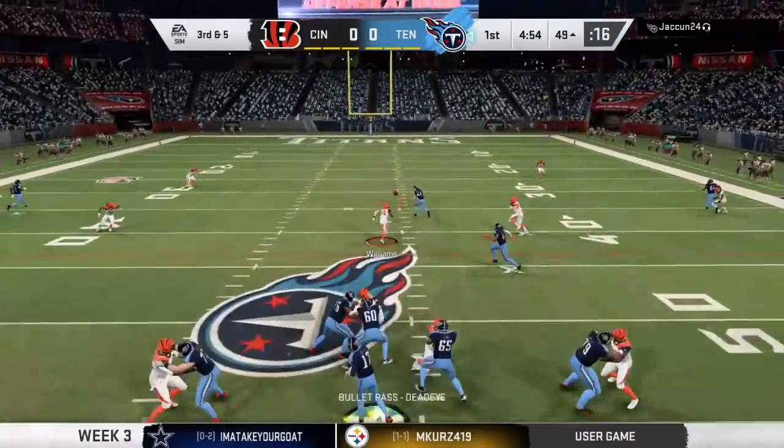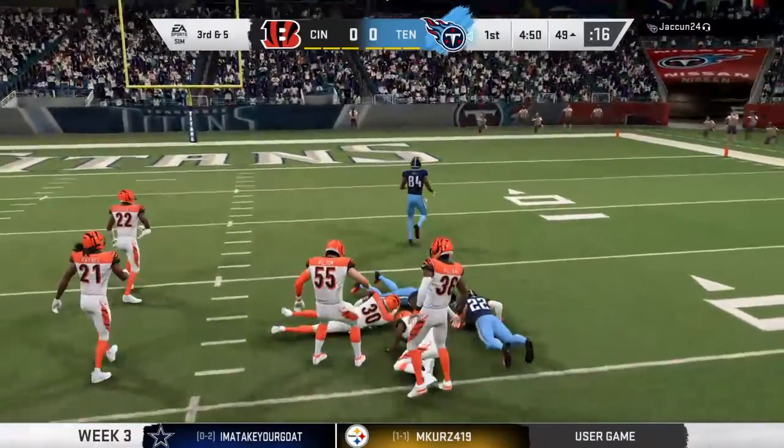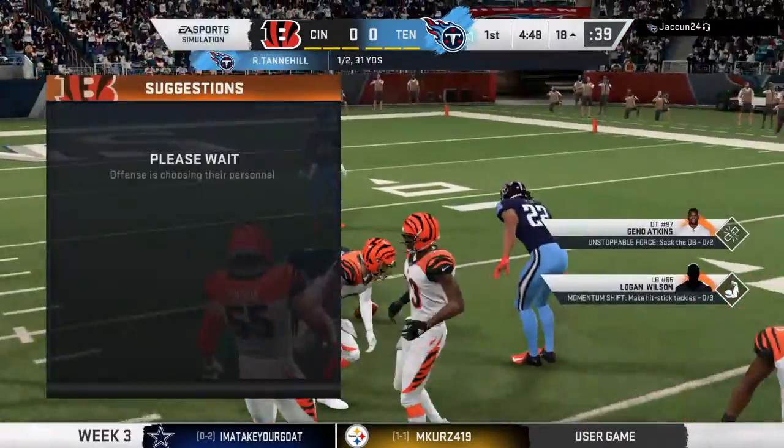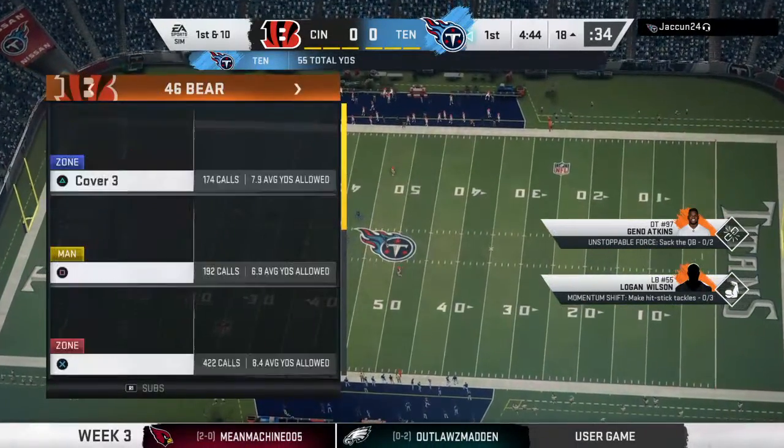From the gun, here's Tannehill. The open man is Smith, and they'll wind up getting this one all the way down inside the 20. That goes for a gain of 31.